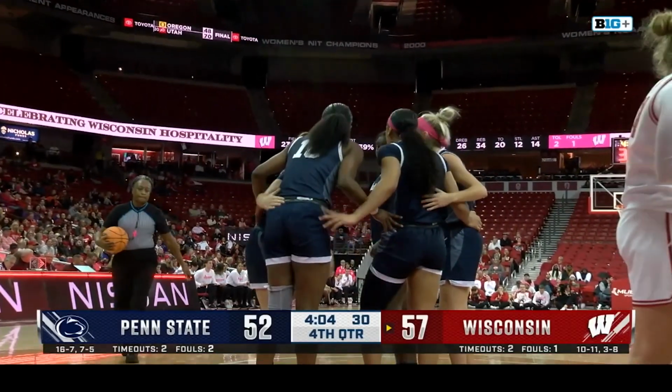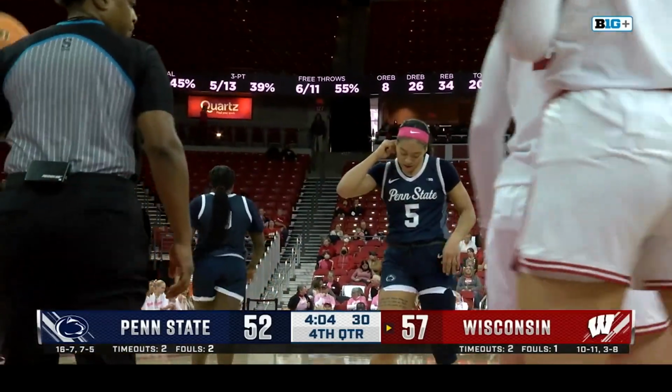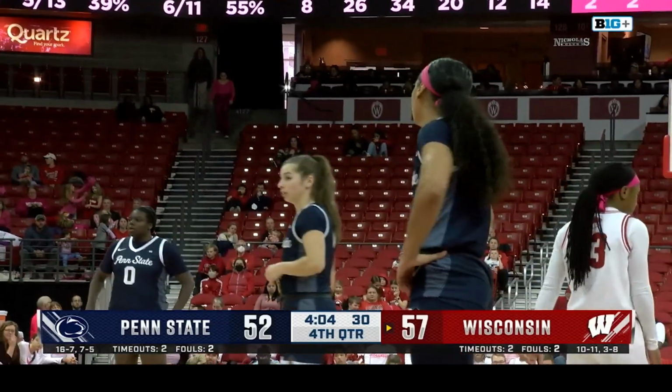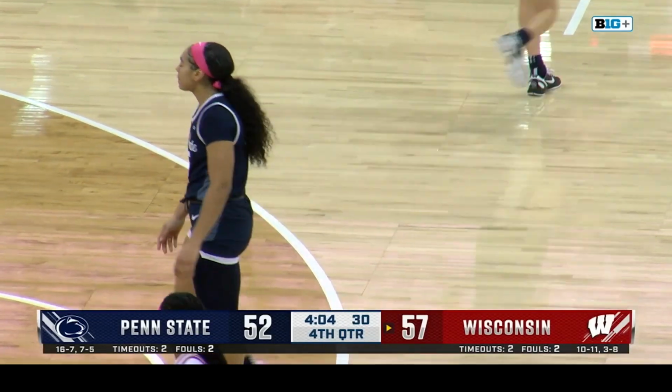But there is a foul on the floor, and that'll be on Wisconsin. So Kapinis back to the charity stripe. So far in this game, only 1 of 3 from the line.